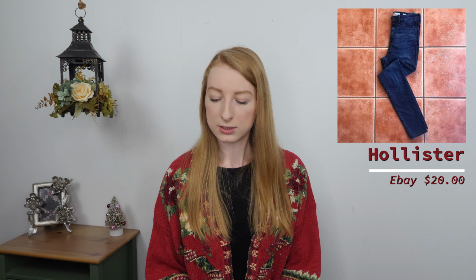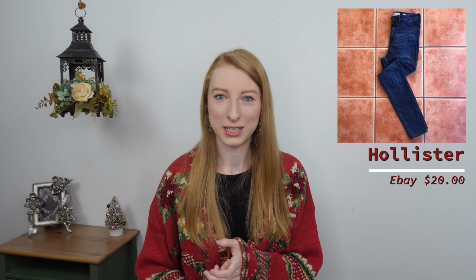The next sale was a Hollister high-rise jean leggings in a size 3. They sold on eBay for $20, and after eBay fees and shipping, I made $13.07. They took 22 days to sell. Once again, another dollar day pickup. And it's funny because all these jeans, the White House Black Market, the Celebrity Pink, and the Hollister, they all kind of look similar and they all sold around the same time. Same deal with the Celebrity Pink. It was only a dollar. I thought the style would do well. I picked it up. So there was that.